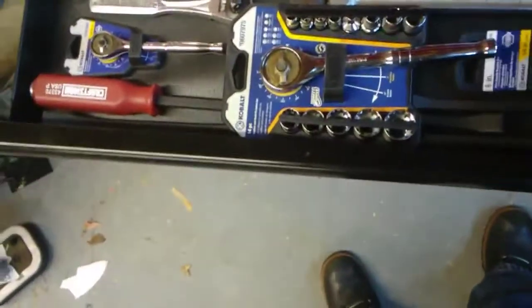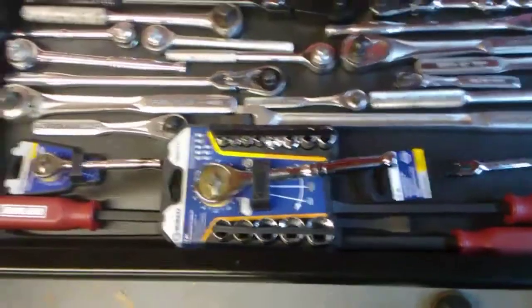Anyway, just figured you guys would appreciate the little mini haul from Home Depot.